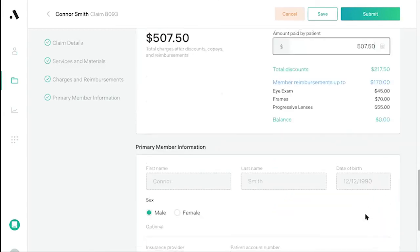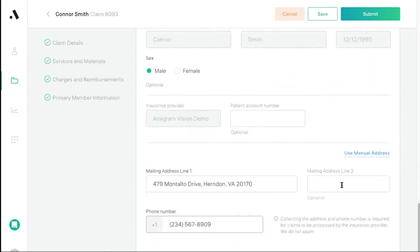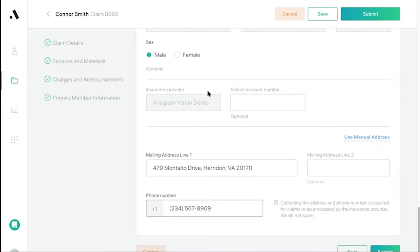If you have a demographic that would be uncomfortable with spending that type of money up front, you can use things like CareCredit, a few other options to help lower that financial burden up front so that they can make payments over time. And maybe you're taking your payment from them in installments, totally up to you. And then this is all the information we collected at the very beginning, make sure that it all looks the way we want it to. And unlike the insurance companies, we will never market to your patients.